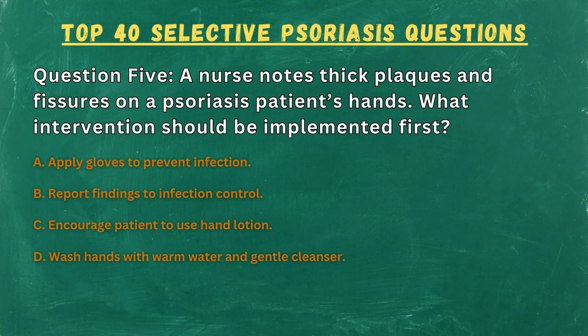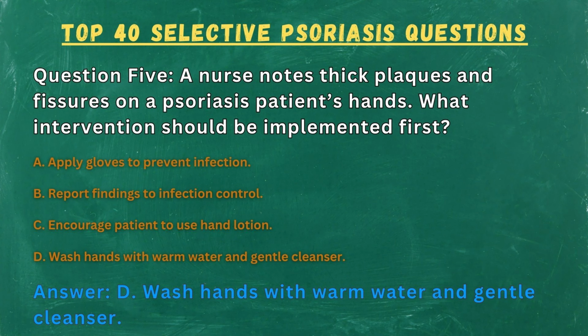Question 5. A nurse notes thick plaques and fissures on a psoriasis patient's hands. What intervention should be implemented first? A. Apply gloves to prevent infection. B. Report findings to infection control. C. Encourage patient to use hand lotion. D. Wash hands with warm water and gentle cleanser. Answer. D. Wash hands with warm water and gentle cleanser.